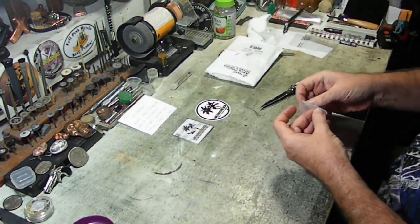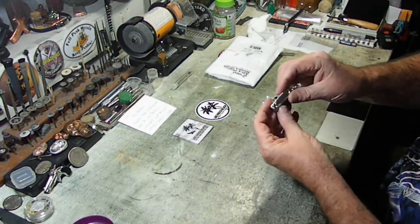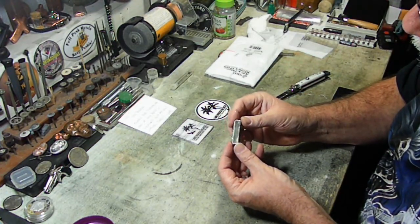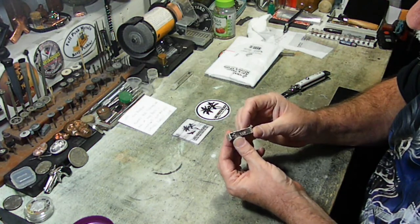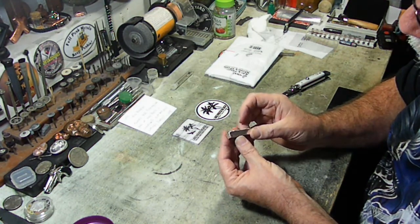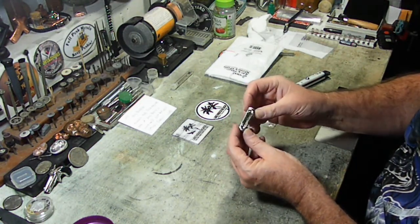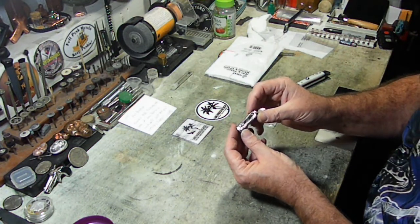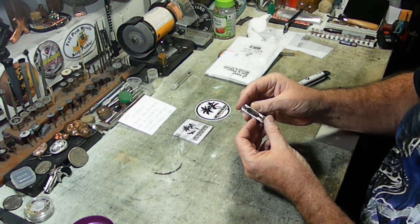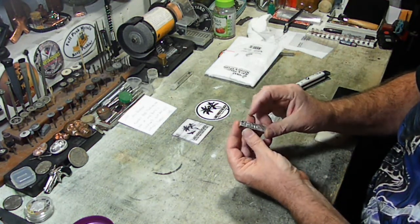Oh man, son, you did a good job on this. Oh yes. That camera did not do it justice. Did not do it justice at all. That actually came out beautiful, man. That is beautiful. That's even better than the picture. Gorgeous. I knew you'd be a natural.